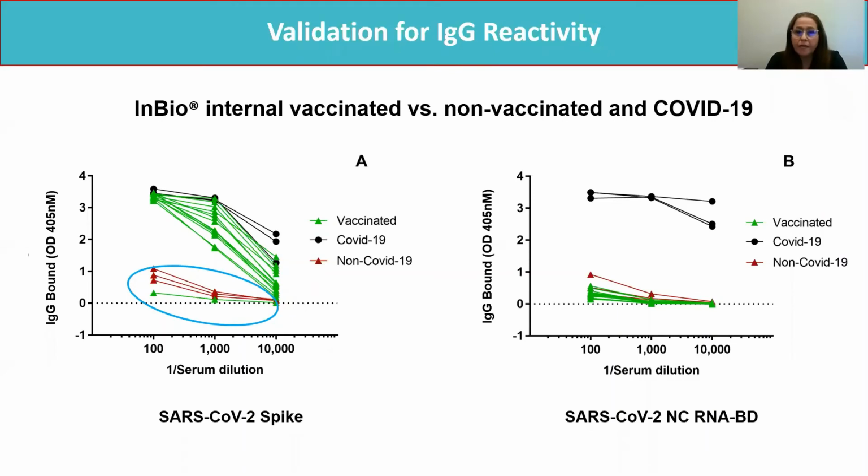In panel B, we are validating our purified nucleocapsid RNA-binding domain using the same exact 3 serum groups and same serum dilutions. Interesting that in this assay, the only individuals that show IgG reactivity are actually the individuals that actually caught COVID-19.